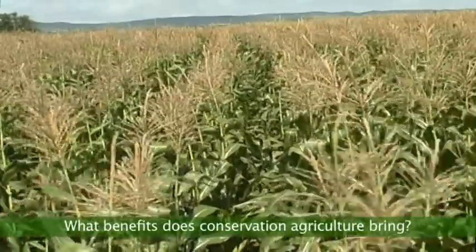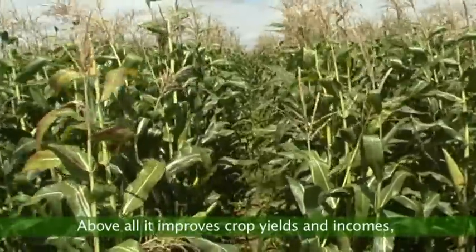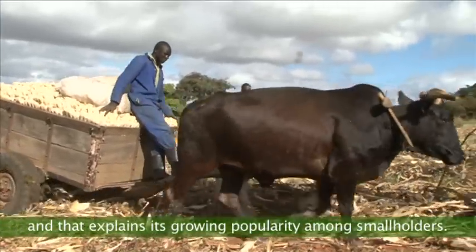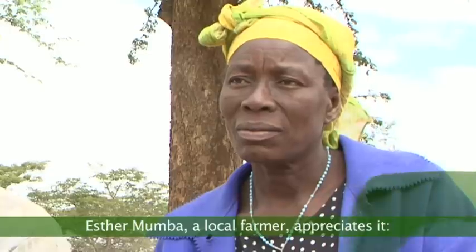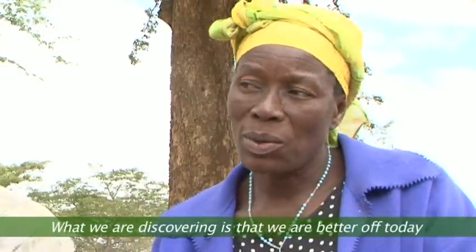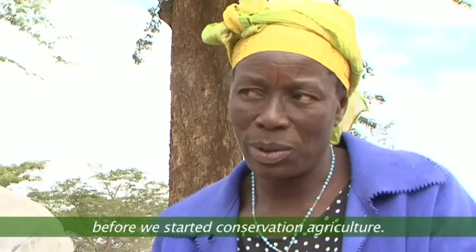What benefits does conservation agriculture bring? Above all, it improves crop yields and incomes. And that explains its growing popularity among smallholders. Esther Mumba, a local farmer, appreciates it. "What we are discovering is that we are better off today compared to those years before we started conservation agriculture."